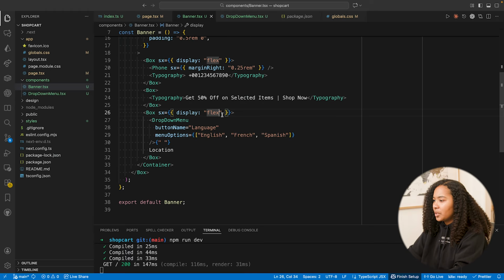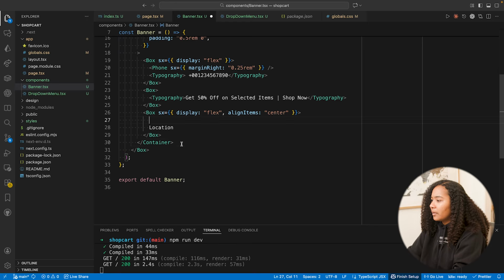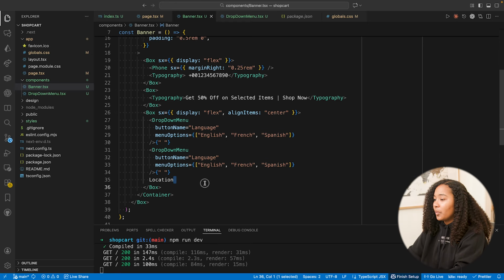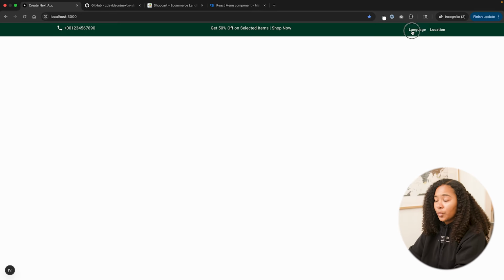Cool. Language and location. We're going to say align items. It's going to be in the center. I'm going to save that. All right. Awesome. Looking pretty good. So now we just need to do the same thing but with location, right? So we'll say second option there. We're going to say location, and we're going to say USA. We'll say Canada, and we'll say UK. I'm not sure what kind of application this is, but those are our options for now.